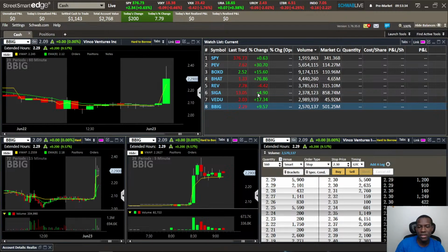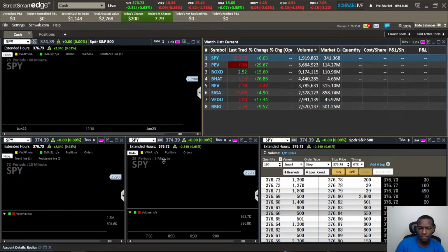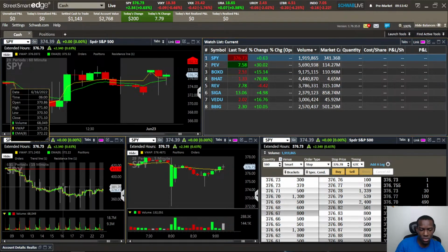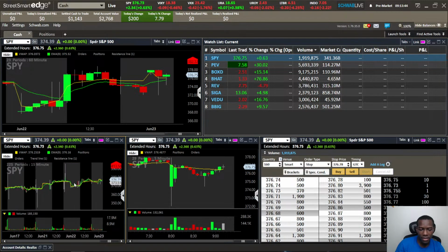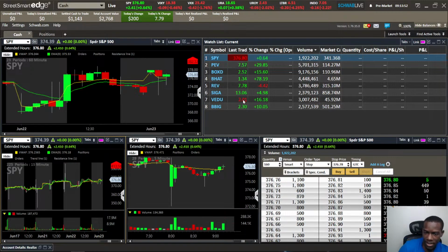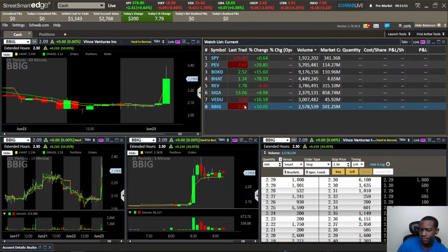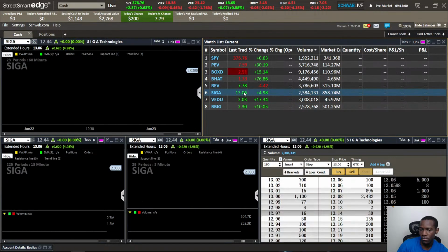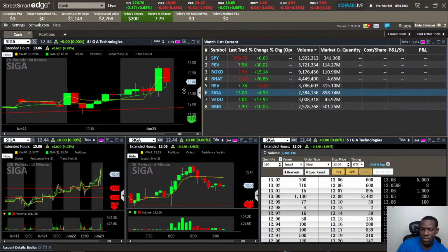The SPY is still sitting around that 376 level. It had came up to, let me see. It hasn't made that 380 yet. Got up to 379 yesterday, but the 380 is kind of just a big milestone for it right now. SIGA also got a little pop, but everybody's too focused on these other lower float movers.